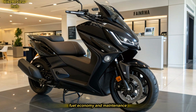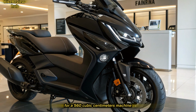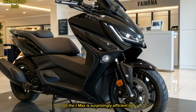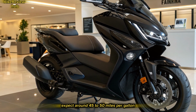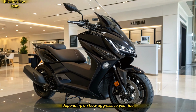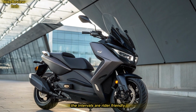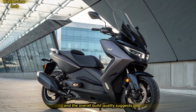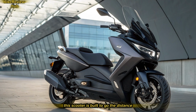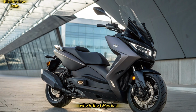Fuel economy and maintenance. For a 560 cubic centimeters machine, the TMAX is surprisingly efficient. Expect around 45 to 50 miles per gallon, depending on how aggressive you ride. And being a Yamaha, reliability is a given. The intervals are rider-friendly, and the overall build quality suggests this scooter is built to go the distance with minimal fuss.